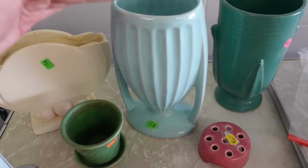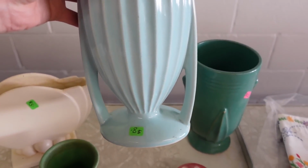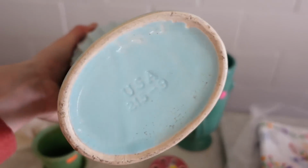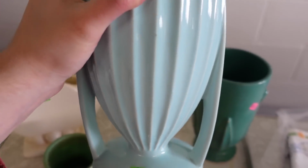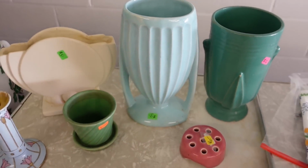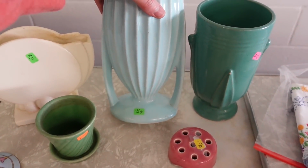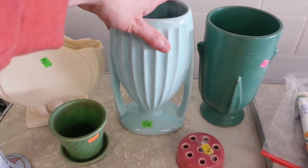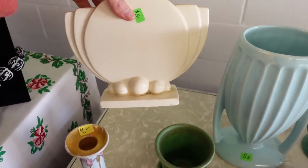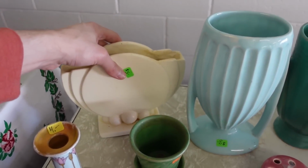I also picked up this one. Now, I don't think this one dates as far back as the cream one, but it definitely has that deco, definitely mid-century vibes for sure. It's marked USA on the bottom, and it's really pretty, that blue color. So that's a good quality planter. I like the lines of it a lot, and I paid $8 for that. So I would expect to sell this one here for at least $30, based on the color and the way that it is. This one here, by the way, I would expect to sell for about $30 or $40 as well. It's just a really nice deco piece.